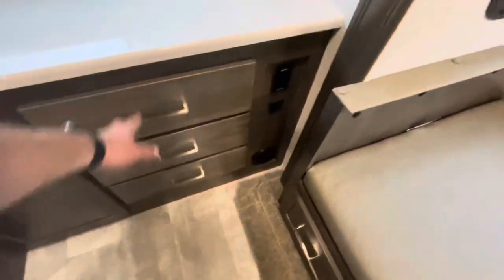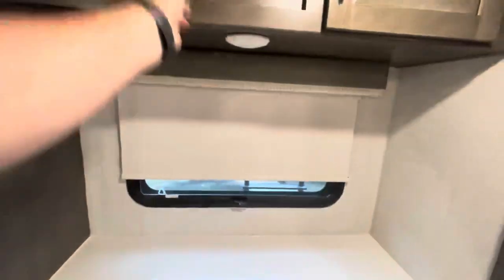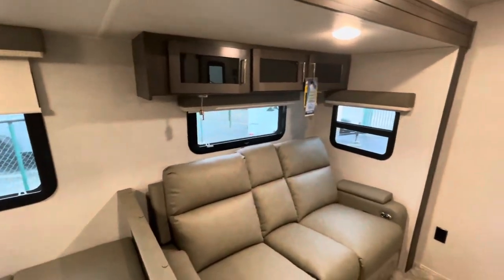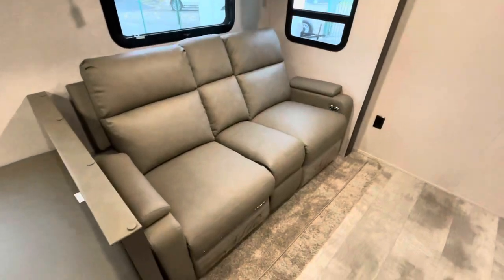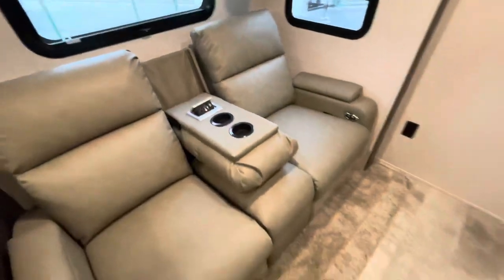Drawers, charging receptacles, again roller shades. The windows do open, and you've got nice lighting. Again, all these windows that open, roller shades. The theater seating does recline, does have the lumbar support, charging, nice little footrest.